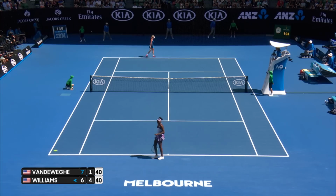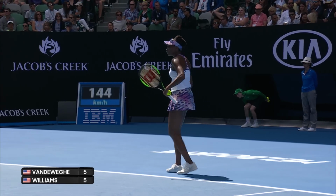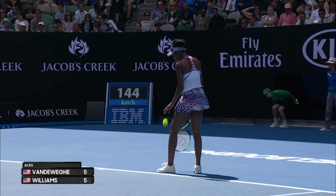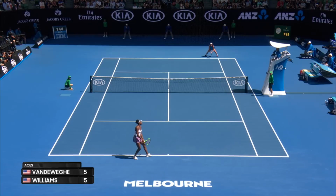Advantage Williams. Third ace for the match for Venus. Only 144 kilometres an hour, but plenty of slice to get away from CoCo.